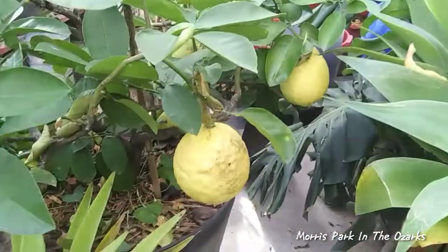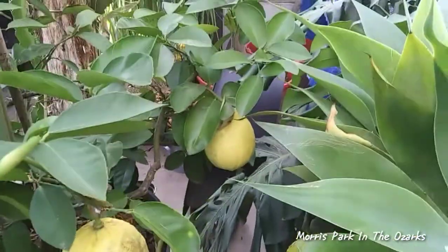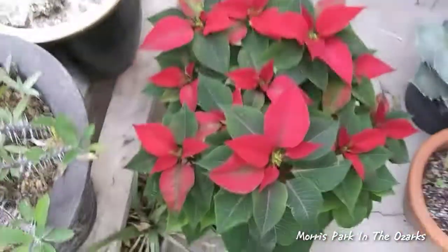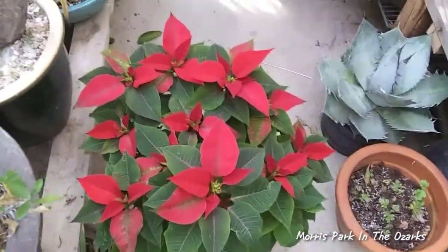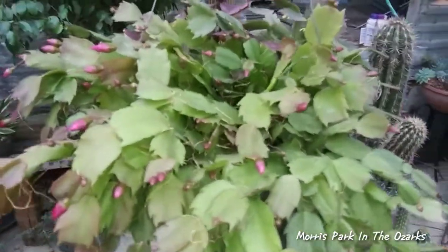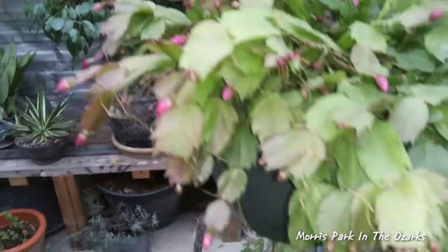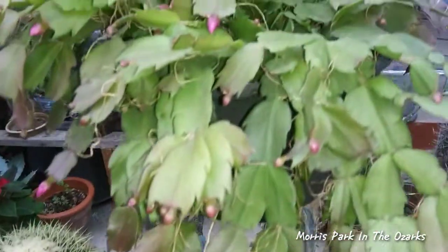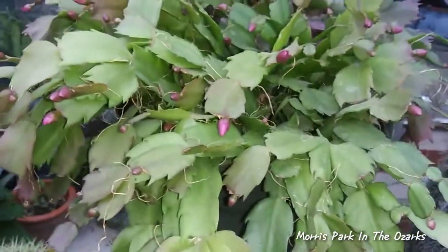Oh, the lemons are almost ready too. They're getting yellow, my big lemons. But anyhow, just wanted to show you these things that were blooming. Now this is my Schlumbergeras that are coming into full bud. I know from what I've been seeing out there that many of you actually have them a little farther along and actually even blooming.